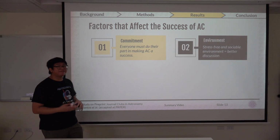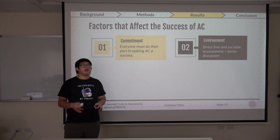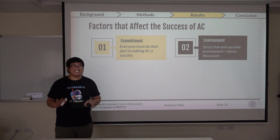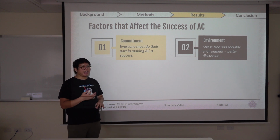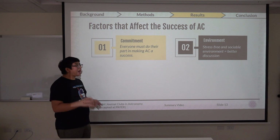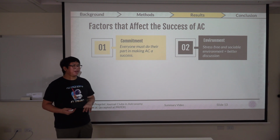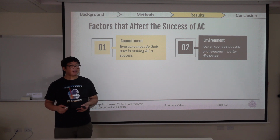The second one is environment. It's really important to have a stress-free environment where people, especially students, can ask questions freely without any prejudice from other people, to have a fruitful discussion as well. So that's what we discussed in environment.